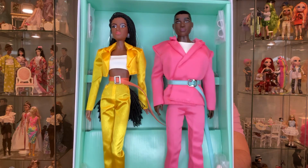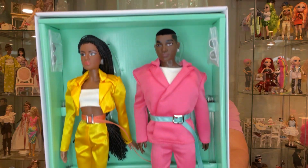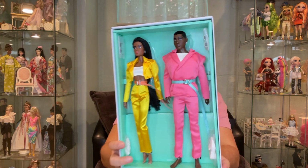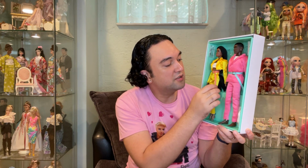Woohoo! Look at that! Oh my goodness! What? So gorgeous. Love the colors. Love this bright yellow and this lovely coral pink suit on Ken. Love the belts, of course.